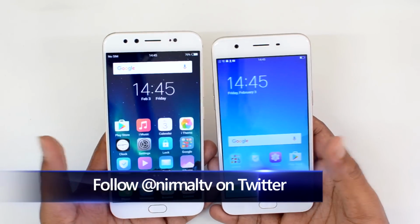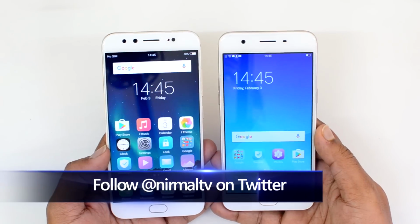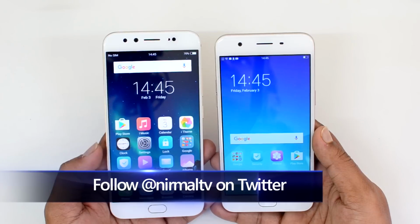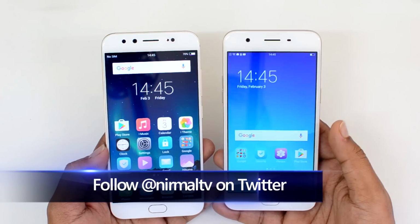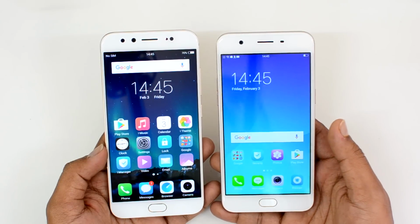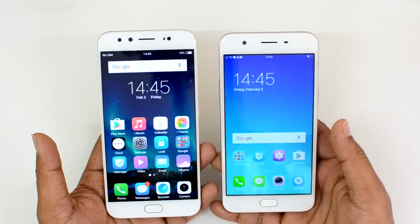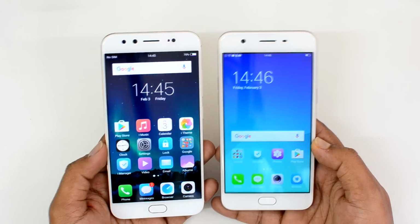So in this video we are not going to compare the devices as such, but we are going to compare the selfie cameras on these devices, because these two devices are priced in different segments. We have the Vivo V5 Plus priced at almost 28k, and the Oppo A57 is almost half the price at 14,999. So this is not a direct comparison of the specifications and other features, but in this video we'll compare only the selfie aspect of these two phones.